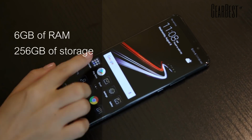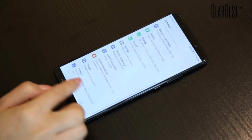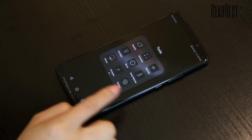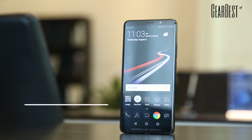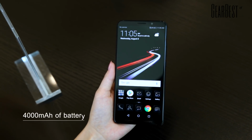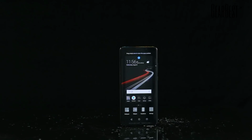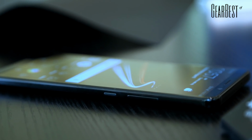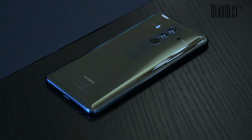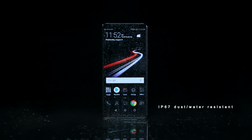Inside, 6 gigs of RAM, 256 gigs of storage, no memory expansion option available, but honestly, who really needs an expansion when there's already 256 gigs loaded and ready to go? Android 8.0 Oreo, HiSilicon Kirin 970 processor, octa-core clocking in at 1.8 GHz, 4000 mAh of battery equipped inside a barely 8mm slim body. Couldn't ask for a slimmer body with this battery capacity, seriously. Finally, this is not a super fragile high-end luxury phone even though I'm holding it very gently. It is actually an IP67 dust and water resistant phone.